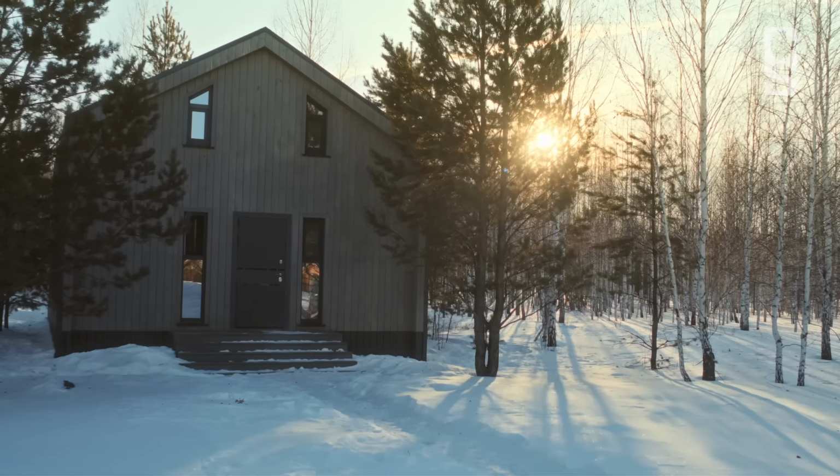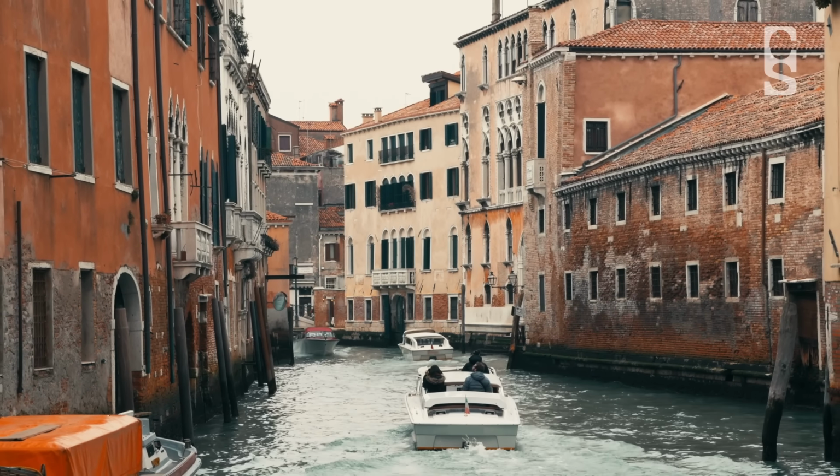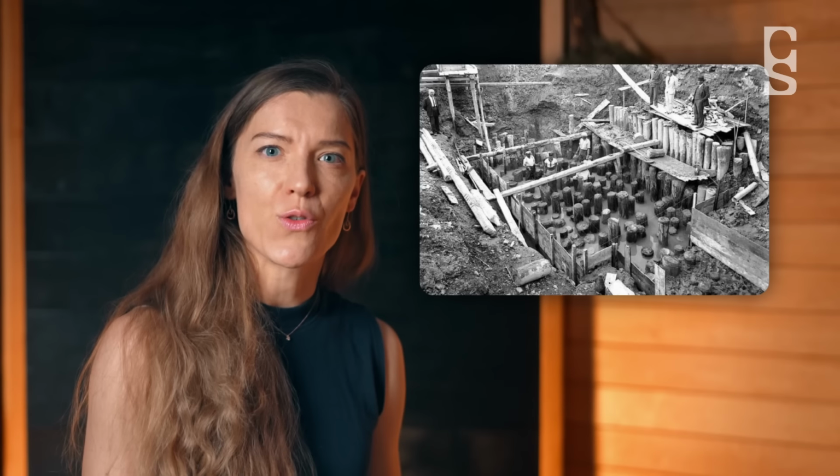Wooden buildings have housed us for centuries and still often do. Wood is a strong and enduring material. The city of Venice in Italy even sits on wooden poles. Do you know of what tree those poles are made of? I'll tell that later in the video.